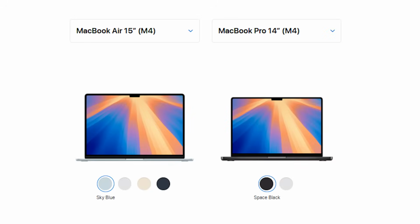So in terms of color options, yes, you're getting 4 color options with the 15-inch laptop in the Air series, while the Pro just gives you only 2 color options. So if color choices are a priority for you, then Air is what you should consider. Next up is the display.